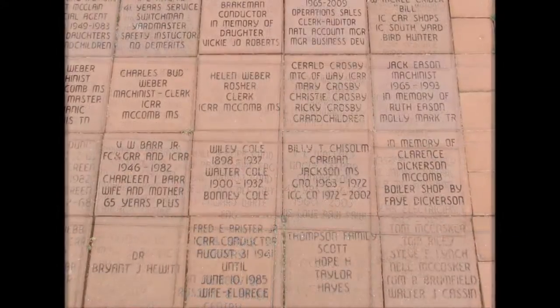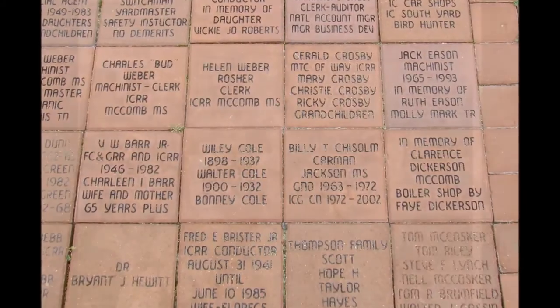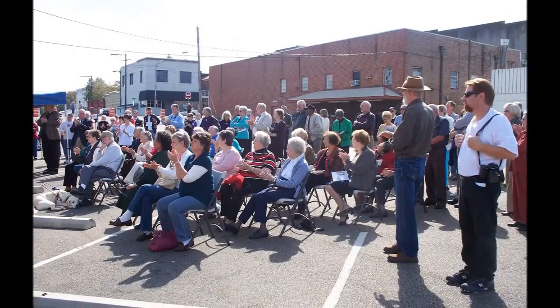The Brick Memorial is not only a popular attraction that provides a funding source for the museum, but is a permanent and symbolic reminder of the bonds shared by those workers and their families over many generations.